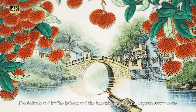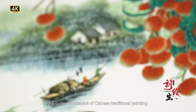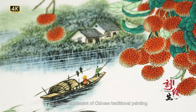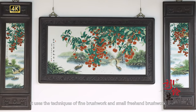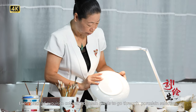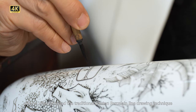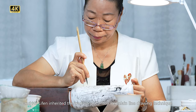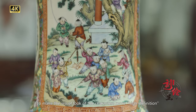The delicate and lifelike lychees and the beautiful and elegant Linan water tones are quite reminiscent of Chinese traditional painting. It uses the techniques of fine brushwork and small freehand brushwork. Every piece of exquisite colored porcelain needs to go through 7 production processes: porcelain selection, design, line drawing, color filling, gold weaving, gold sealing, and baking. And He Lifen inherited the traditional Canton porcelain line drawing technique and added line drawing to make the visual look of the characters more high definition.